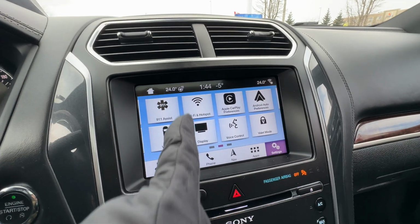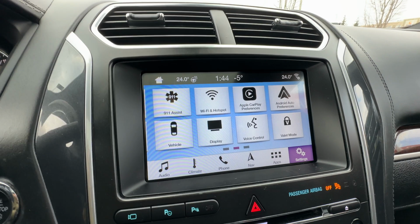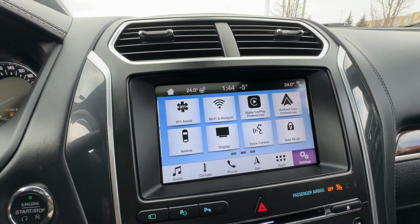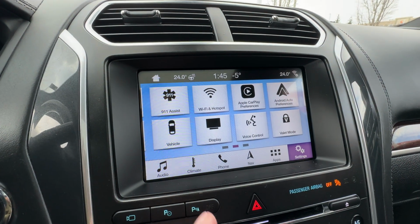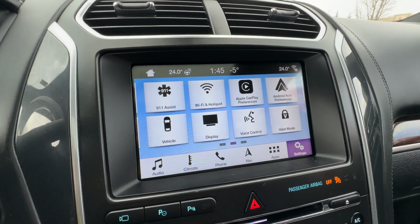Now, in the center space here, you can see it is a Sony stereo system. Absolutely fantastic audio quality out of this. Touchscreen display. You'll notice there that it's got Apple CarPlay and Android Auto. Plug your phone in, this entire display changes. Now you can use Waze, Spotify, Apple Music. You can also use voice to text.